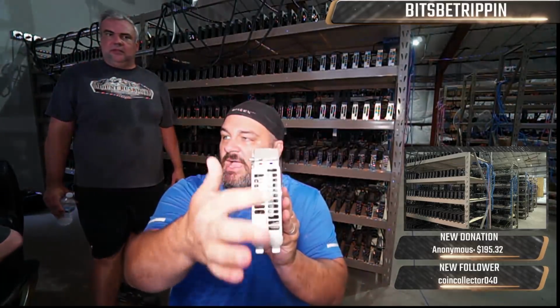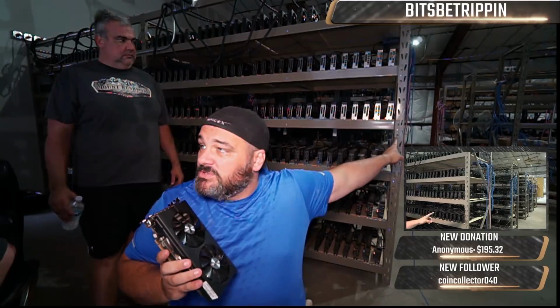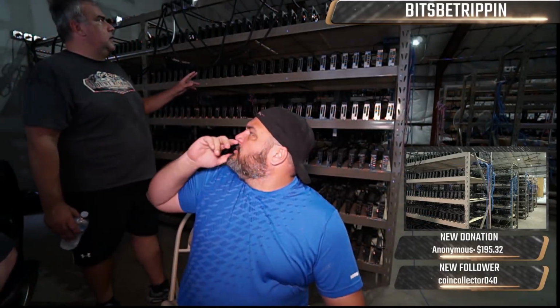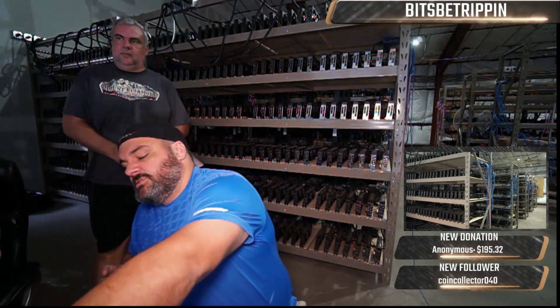And these don't have the I/O port on them. These are the mining edition cards. So that's the majority of these 5 rows here, about 168 times 10, almost 1,700 of just the RX cards. So most of those are all mining edition cards.